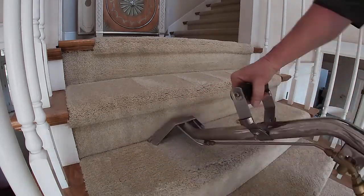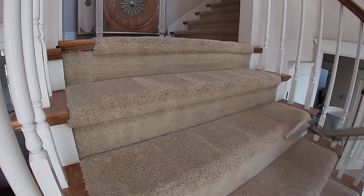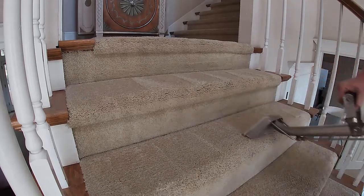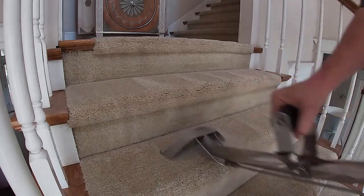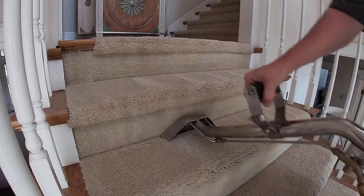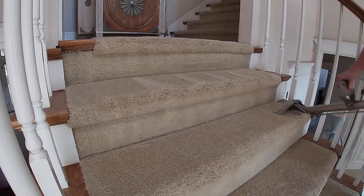I sprayed right into the gully itself and then continued to do the rest of the step. And then, like I said, over pulling the front edge of that step and make sure that you're getting a good amount of water right on that tip. And that's going to provide you a really good extraction, really good final look.